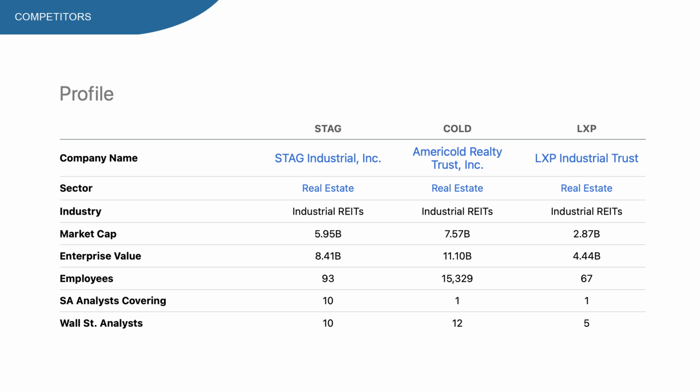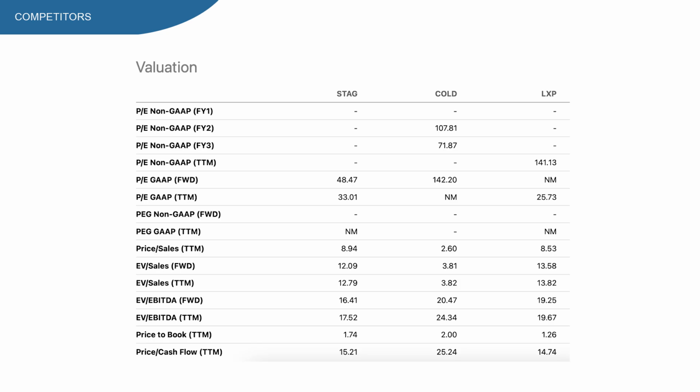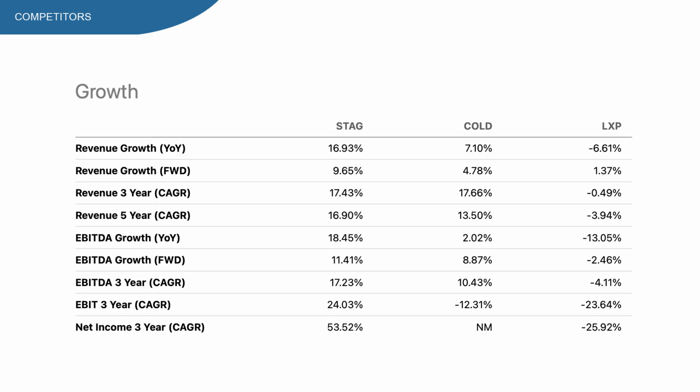We see that there is a difference in terms of market cap, enterprise value and employees. Price to free cash flow is significantly lower at Stag and LXP versus COLD, so they are the winner here. Revenue growth year over year is the highest at Stag Industrial, and so is the 5-year compound annual growth rate. Net income compound annual growth rate is also the highest at Stag Industrial.